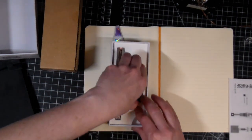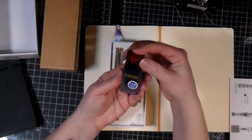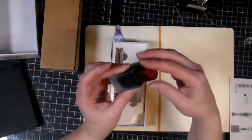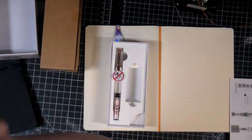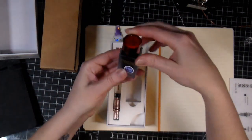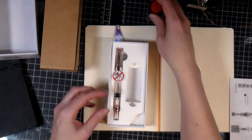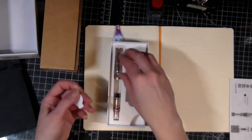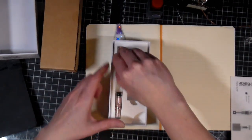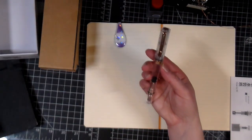And it comes with ink. It comes with midnight blue. I'm hoping that, yeah, it's still, because here it's winter, right? So I was a bit scared about what condition it would show up in. I don't want to break it.